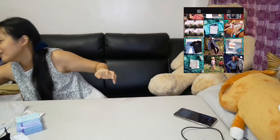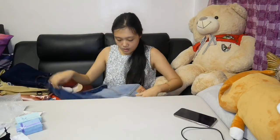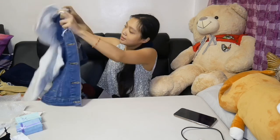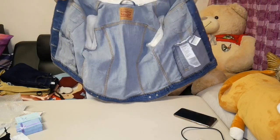And we have finally reached the last product, which is from Levi's. So one thing I can say is I bought way too much stuff from Levi's because I really like their products. So the first item that I got is these Levi's pants. So it's really comfy. I already have like 2 pairs, and I bought another pair because I super love it. The next I got, there's still a tag, is this Levi's jacket, denim jacket.